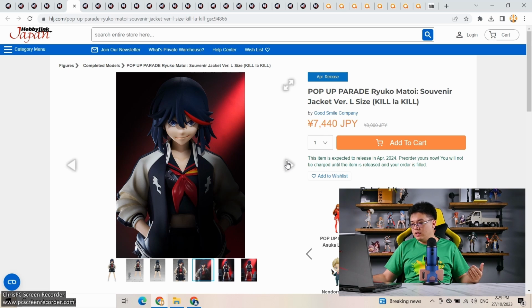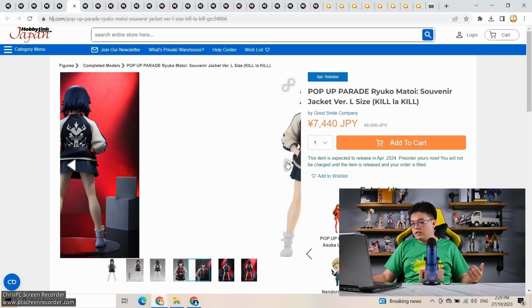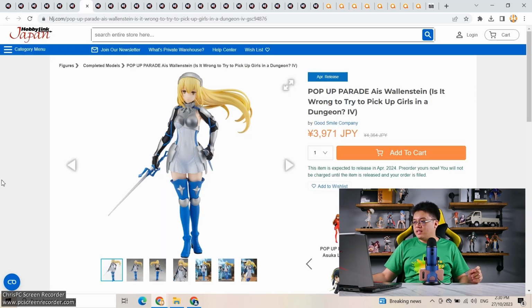Oh, this is nice. This photo is nice. Yeah. So this is one of those pop-up rates which I think it is not a bad idea to pre-order one. Moving on to the next one, we have pop-up rate Ice Wallenstein from Danmachi, just under 4,000 yen as well, coming out in April.